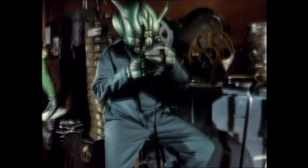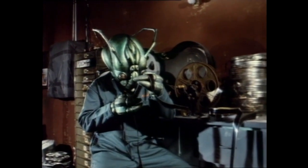Aliens infiltrate a movie theater, start editing films together so that they can keep the audience entertained while draining their intelligence, and start to take control over that same audience.